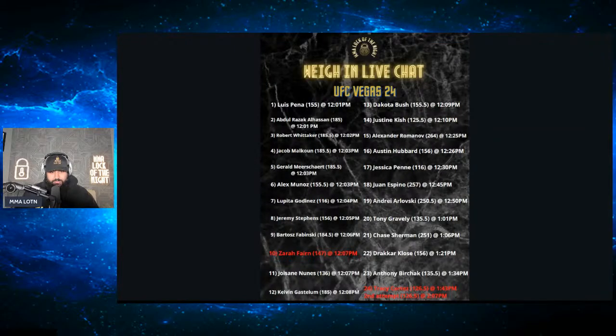Burchak looking a little bit bigger than Gravely than I expected, but Gravely isn't the biggest guy in this division, obviously. Still expect Gravely to go out there and get his wrestling going. Dakota Bush taking on Austin Hubbard again. I think Austin Hubbard looks probably in the best shape that we've ever seen him, to be honest. I got to go back and look at his past wins as well, but most notably, it was obviously Dakota Bush looking like absolute shit on the scales. And yeah, I'm absolutely going to be changing my pick from Dakota Bush to Austin Hubbard.